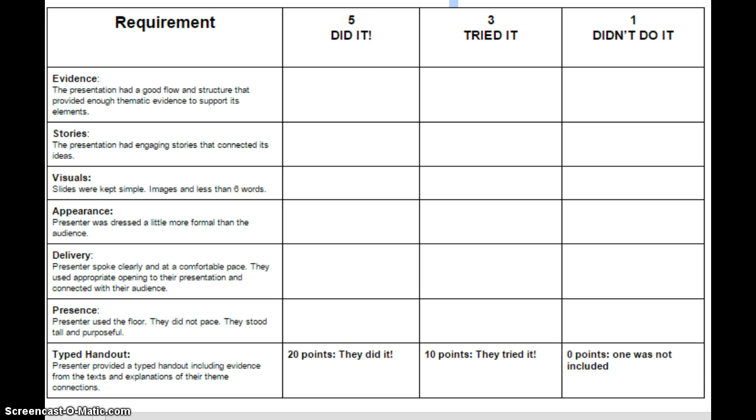Your presence. Presenter uses the floor. Try not to stand in one place. You don't want to have your legs crossed. You don't want to have your hands in your pockets. You want to not be fidgeting. So try and walk up to one area of the room and talk for a little bit. Walk to the other area of the room, stop and talk a little bit. Stand tall and with your feet at least hip width apart.